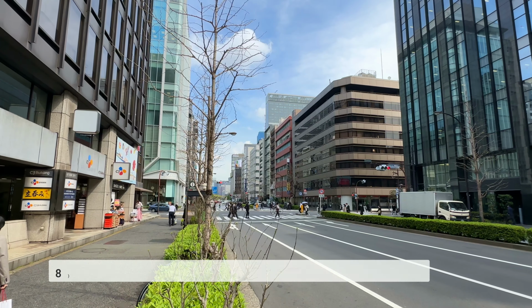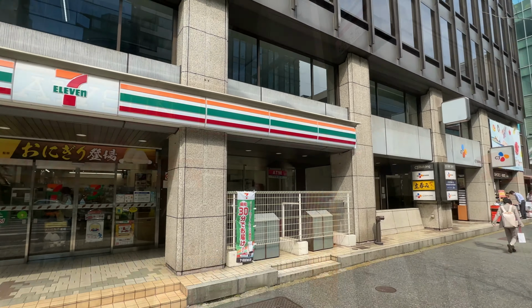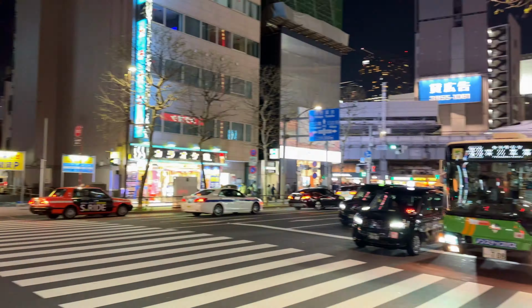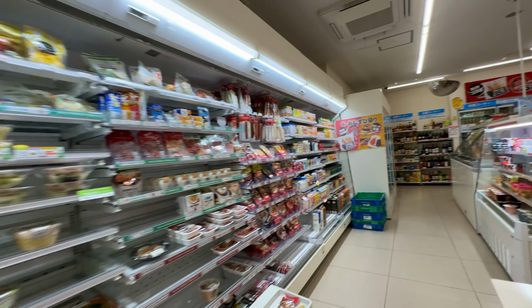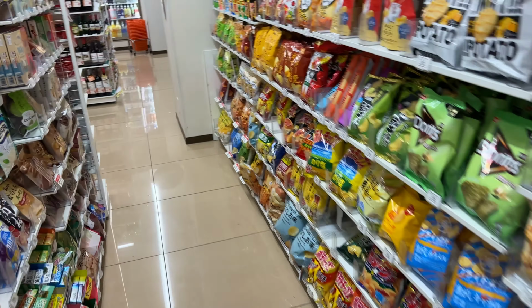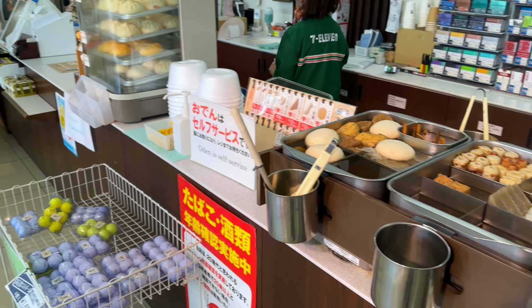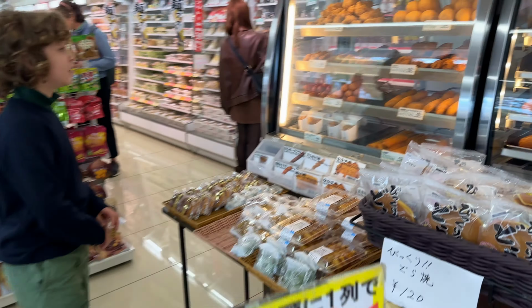Convenience stores, aka Conbinis, are a surprisingly good option when it comes to food and drink. Not only are they everywhere, but they stock a wide range of fresh food that's replaced daily. From snacks like onigiri and sandwiches through to full meals, which can even be heated up on the spot. You can also get chips, chocolate, cup noodles, a wide array of drinks, and more. If your kids are picky eaters or have dietary restrictions for one reason or another, Conbinis can save a heap of hassle.